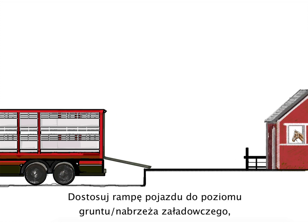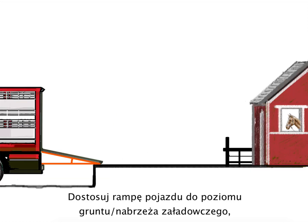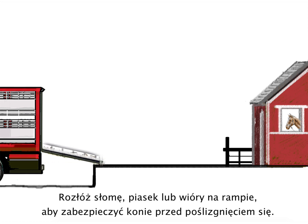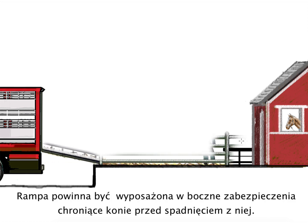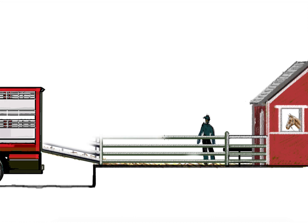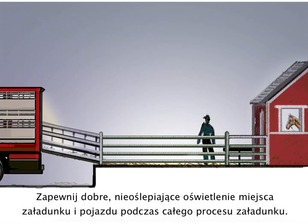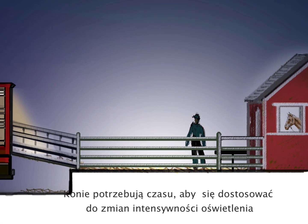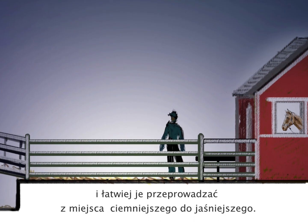Adjust the truck ramp to the loading dock to avoid gaps and reduce the slope as much as possible. Spread bedding material on the ramp to avoid slipping and light reflection. The ramp should have side protection to prevent horses from falling off. Have bright, not blinding light in the truck and loading area during the entire loading process. Horses need time to adapt and can be moved more easily from a darker to a lighter area.